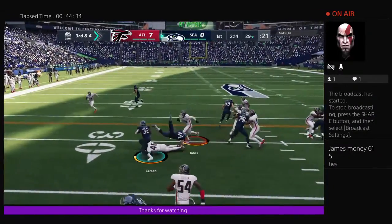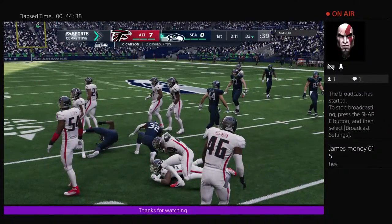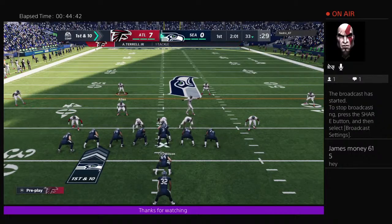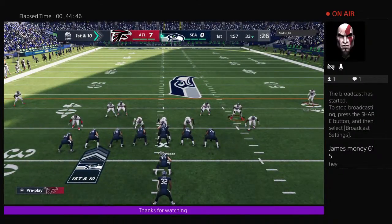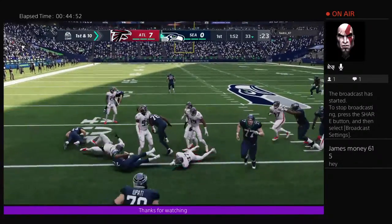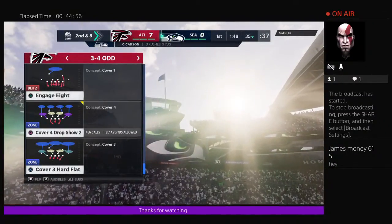Under crunch. On 3rd down, Carson. And he's able to get it to the 33. Good enough for a first down. So they'll come up 1st and 10 now from the 33. Here's Carson. Not much there. Maybe a couple up to the 35.